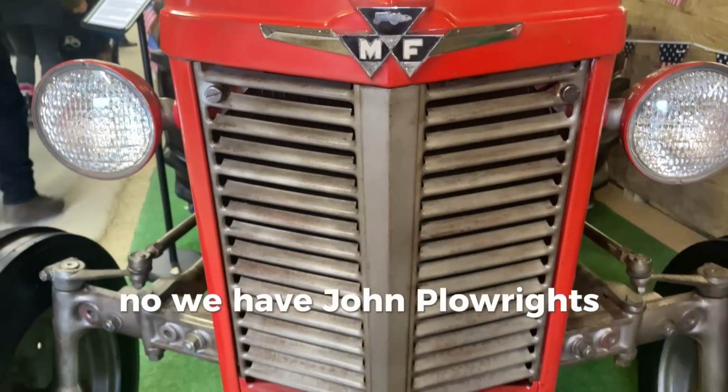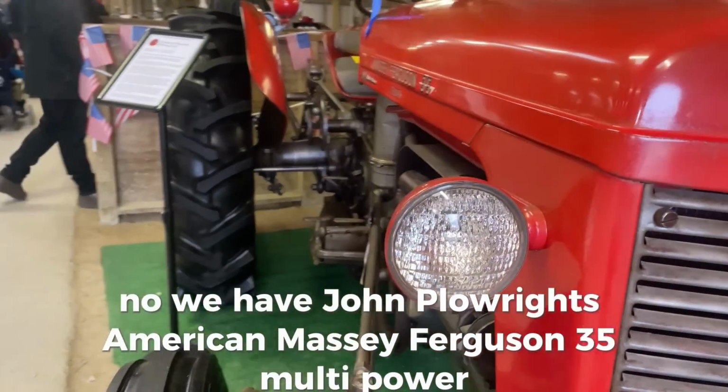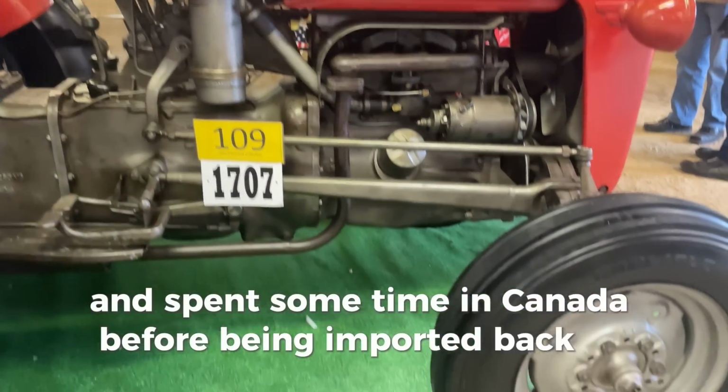John Plowright's American Massey Ferguson 35 multi-power. It was built in Detroit, Michigan and spent some time in Canada before being imported back to England.